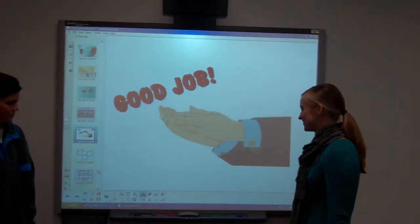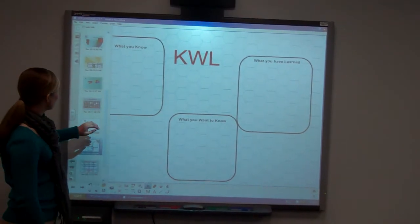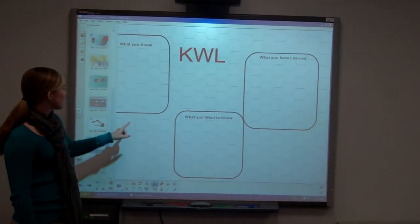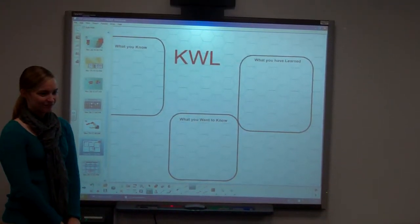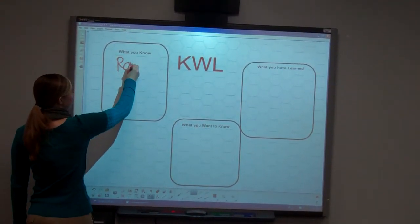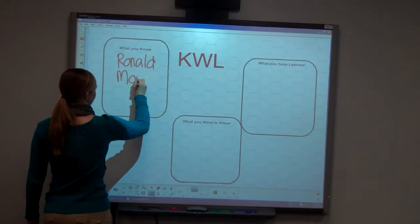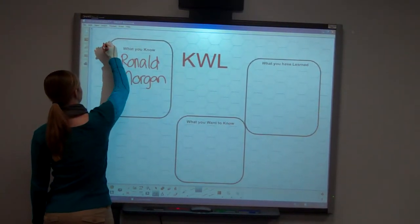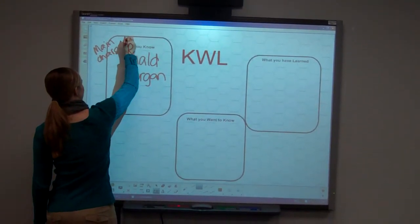Nice. All right. Next, we are going to read about Ronald Morgan Goes to Bat. And so before we read the story, we're going to talk about what you know. So, what do we know, Mary Angela? We know that the main character's name is Ronald Morgan, and he has a bat. So, Ronald Morgan. That's our main character.